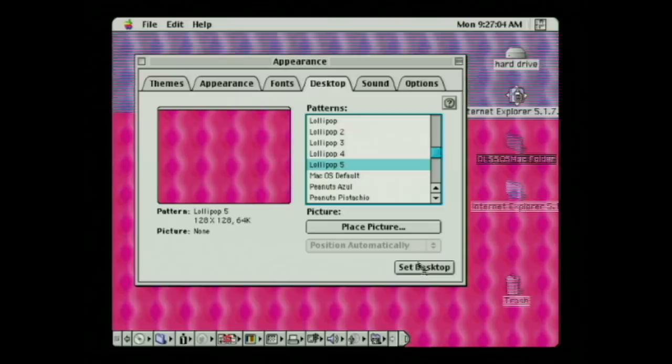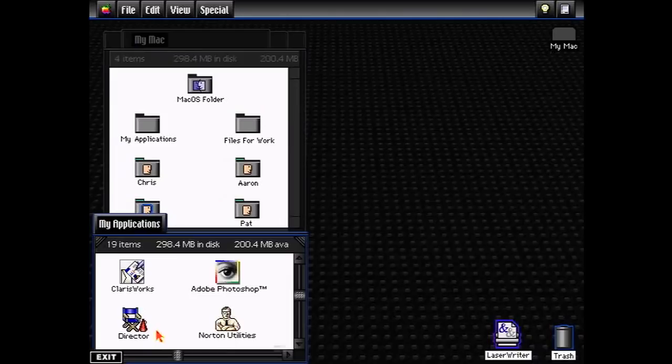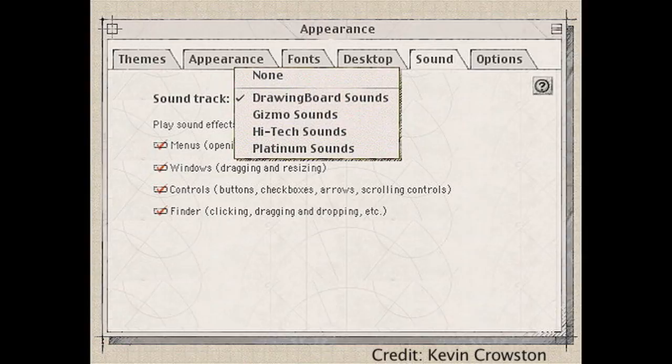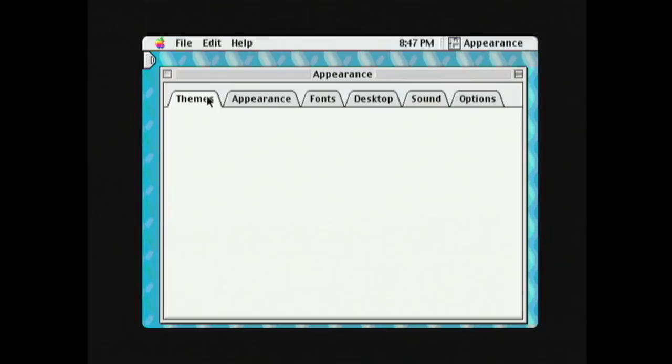With the appearances control panel, macOS 8.5 was bringing back those cool appearances previewed in the canceled Copeland OS. There was the science fiction look of high-tech, the child-focused look of gizmo, and the just downright cool drawing board appearance. These three appearances were in the macOS 8.5 beta, along with the standard platinum appearance. But Steve vetoed that at the last minute, saying he wanted a consistent interface recognizable as macOS. So you end up with the ridiculous appearance choice of 1. You had choice of themes, however, but not the same.